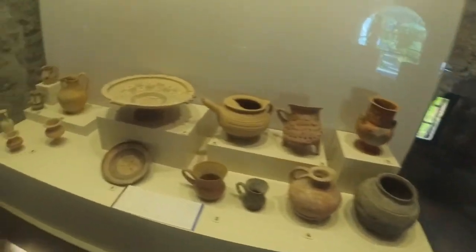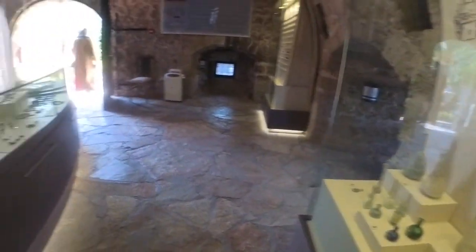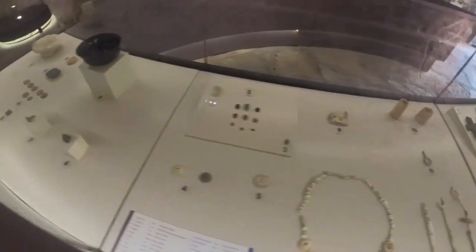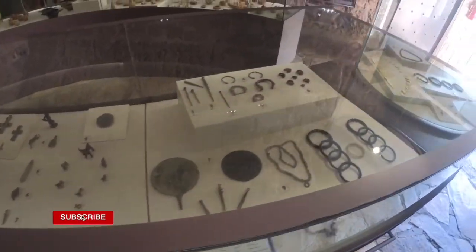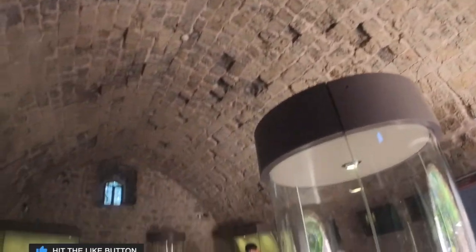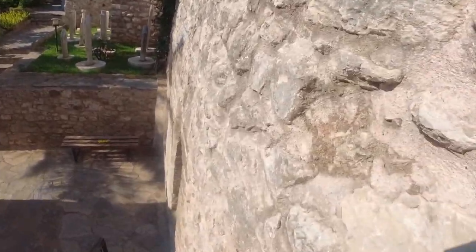Little stuff. Clay artifacts. These are glasses. Some necklaces and rings, earrings. Crosses, I see. It's got AC on here, so it's not too bad. Look at the doors. They're heavy. Okay, let's go down.